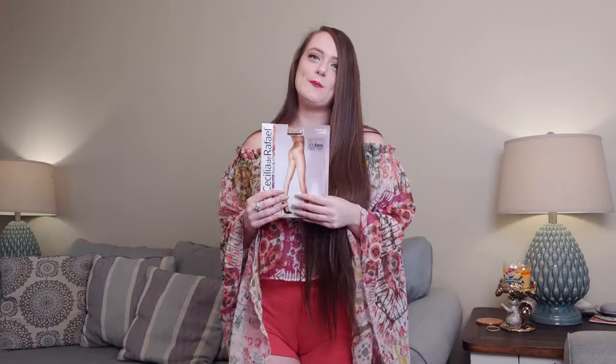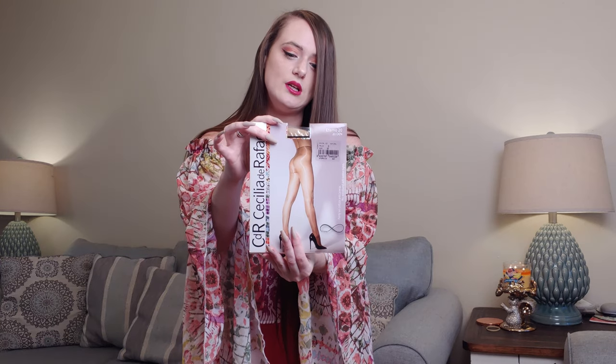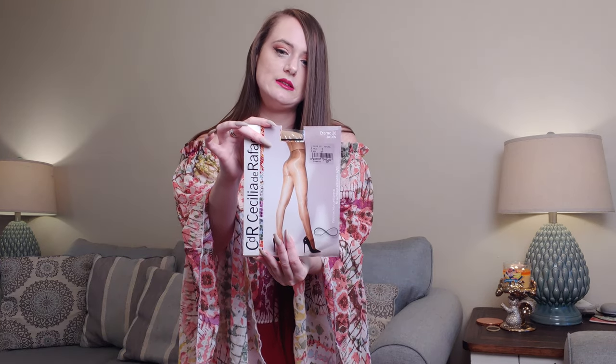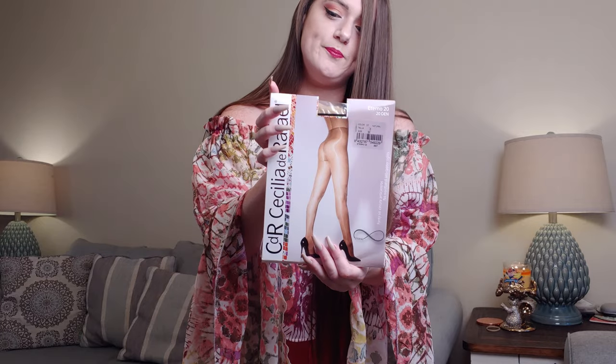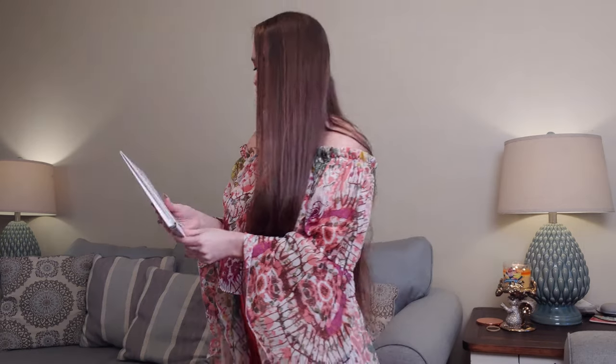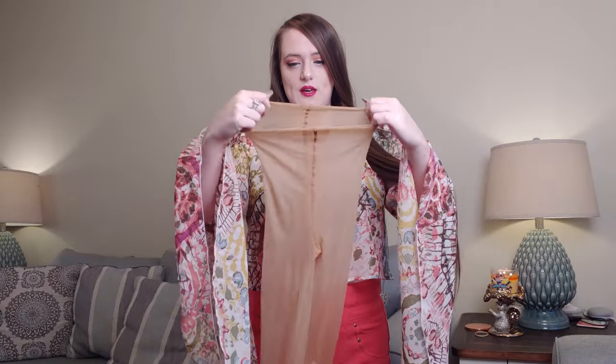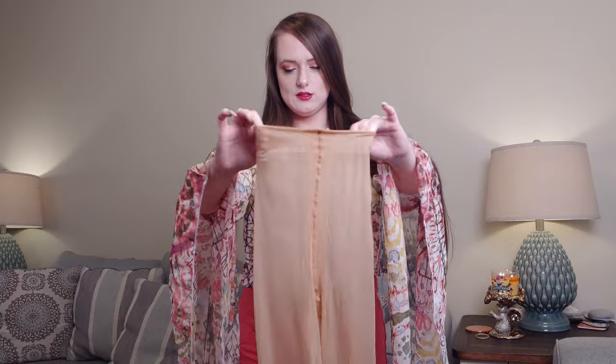All right, here's our second pair that I'm trying on today. These are the same brand, CDR, and they're in the Interner 20 Denier. And I also got a size medium in this one as well. Here's the back. They're also the no waistband as well. Anti-ladder tight. Forgot to tell you that these are the natural color. The no waistband anti-ladder tights.